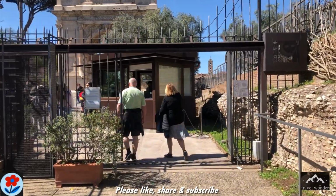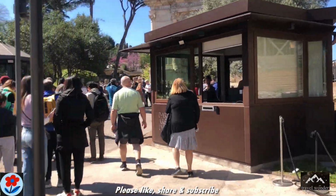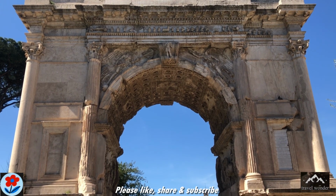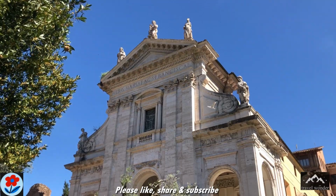Right next to the Colosseum lies the Roman Forum, a sprawling complex of ruins that was once the social and political heart of ancient Rome. Walking through these ancient ruins feels like stepping back in time, as you can explore the remnants of temples, arches, and basilicas that were once the center of Roman life.